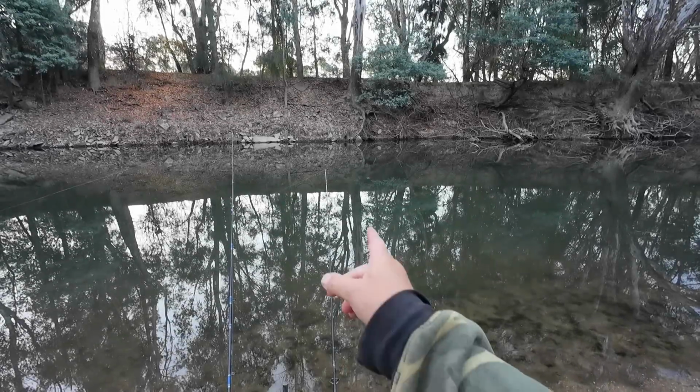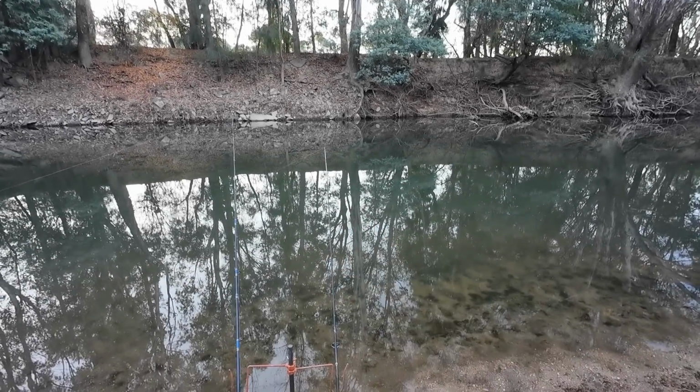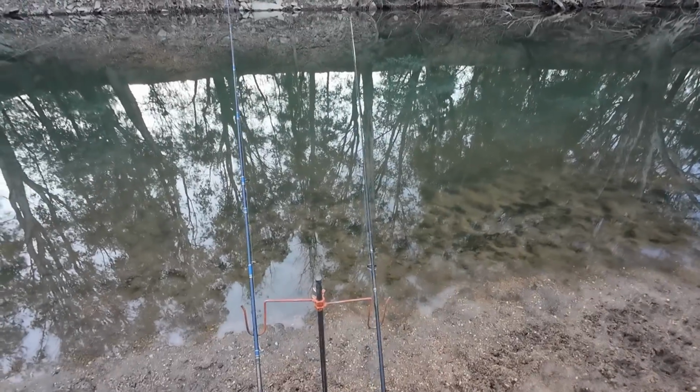That's clear, isn't it? But you can still see he's just sitting there. No rain for 6 weeks will do that, I suppose. Yeah, that's true. I've got another nibble on this rod on the right. I'm just wondering whether it might be the same crayfish that I just released.